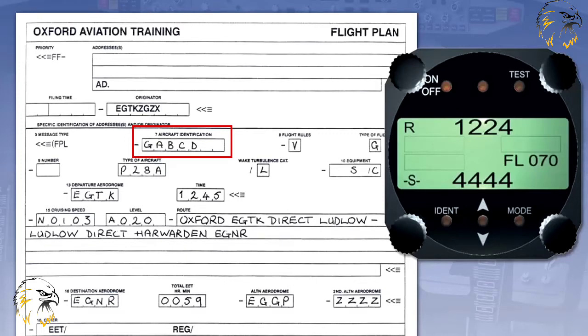Pilots of aircraft engaged in international civil aviation equipped with a Mode S transponder are required to have an aircraft identification feature. This setting shall correspond to the identification specified in the flight plan, or, if no flight plan has been submitted, then it will correspond to the aircraft's registration.